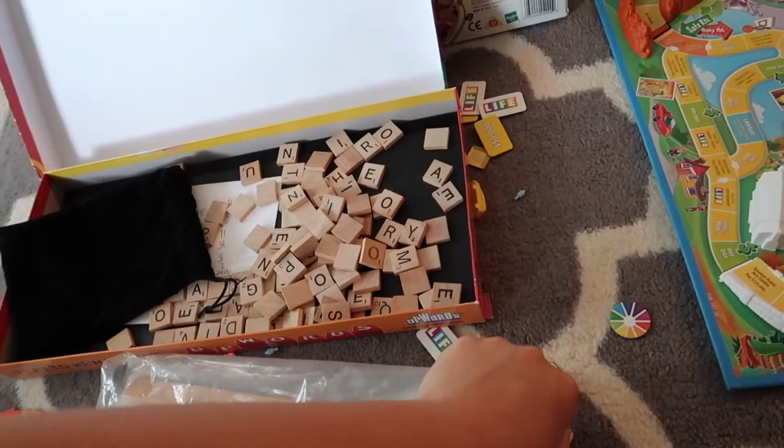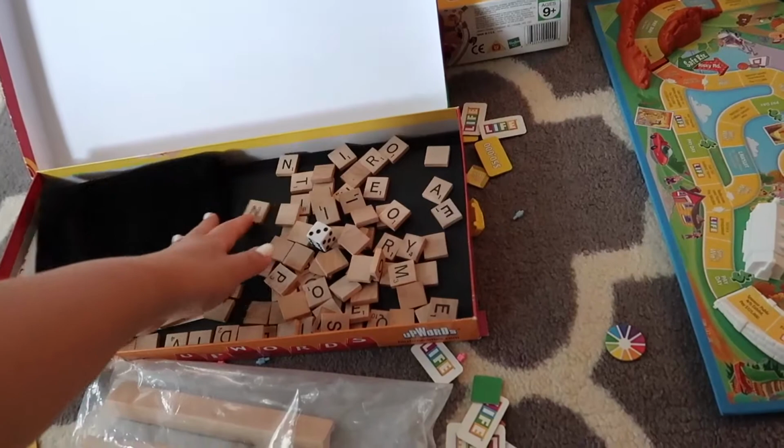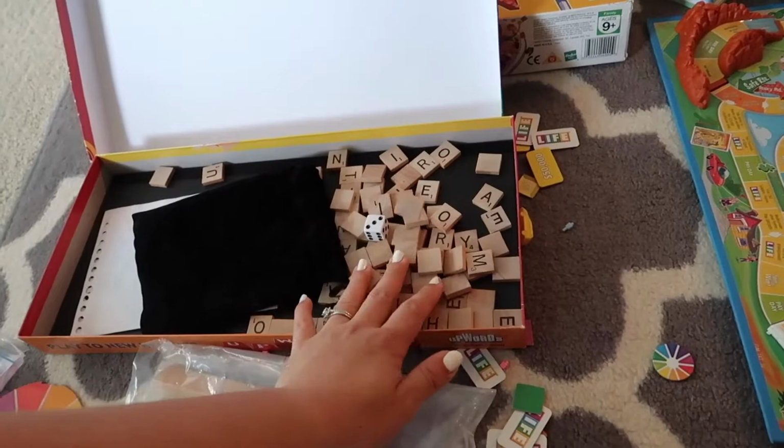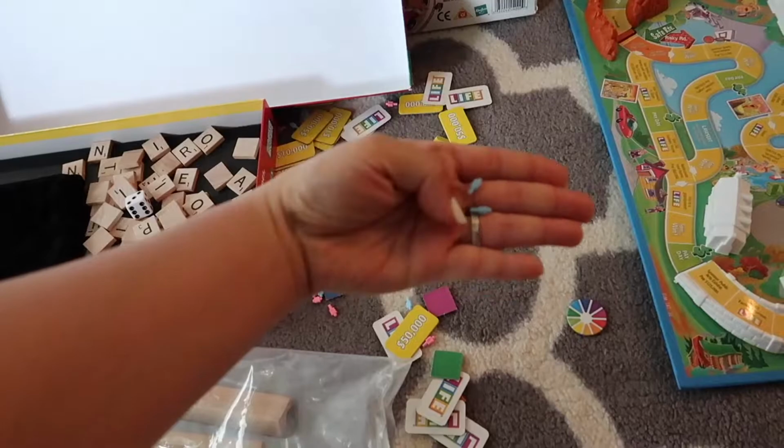So when he's bigger, I'm gonna teach him how to play the real Monopoly, but for now it's something to entertain him. Most of us haven't played board games for a long time, so rather than just sitting at home, you can ask them to play with you. But remember, be careful if your toddler is really small and likes to eat or suck on things, because this one is really small.